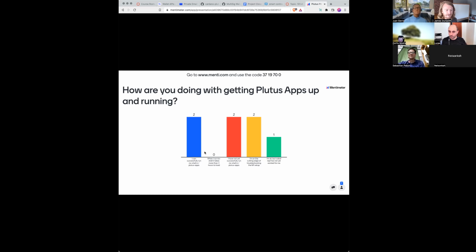So we got a pretty even split right here. Some folks got Nix shell running in Plutus apps, others still working on it. I know that for some folks, this is a time constraint. We're not sure if it's because of the binary caches yet or if something else is happening, but for one reason or another, it's taking a while. Thank you for your patience.